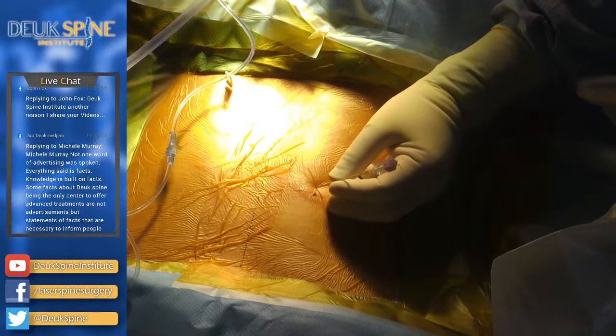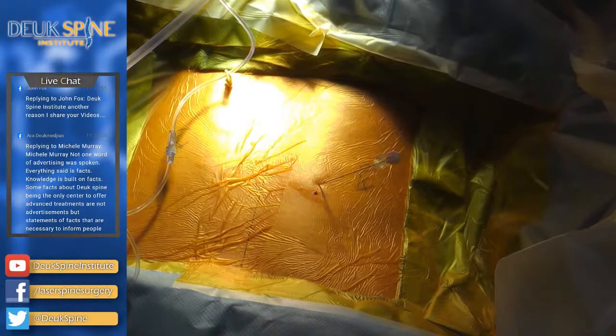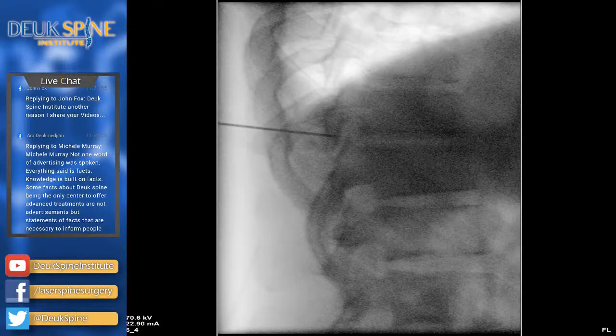You might feel a little bit of discomfort. Shot. All right. Lining up nicely. Shot. And let's go for an AP view.